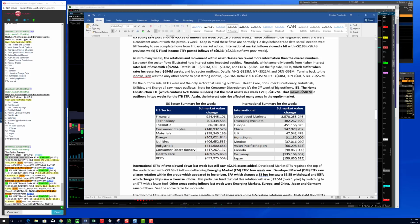Besides the home builders, which is lumped into consumer discretionary, really the REITs, which are very interest rate sensitive, had $693 million of outflows. Healthcare actually had a lot, as well as industrials and utilities. Utilities is another area, both utilities and REITs are equity yield proxies, right? So when interest rates are really, really low, investors will go into utilities, they'll go into REITs to try to get a little bit of extra yield.